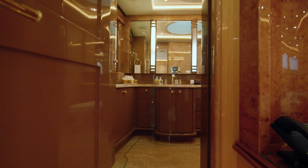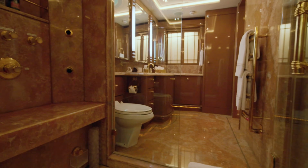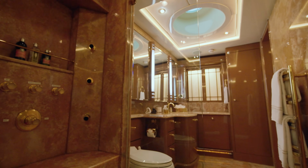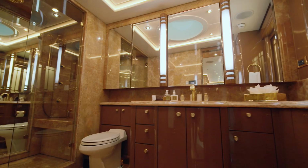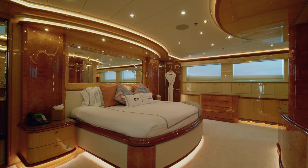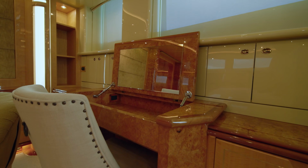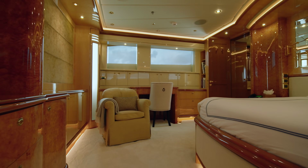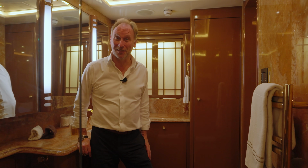But just take a look through here. A proper his and hers head separated by this large interconnecting shower here. What about the rest of your guests? Well, let's take a look and see.